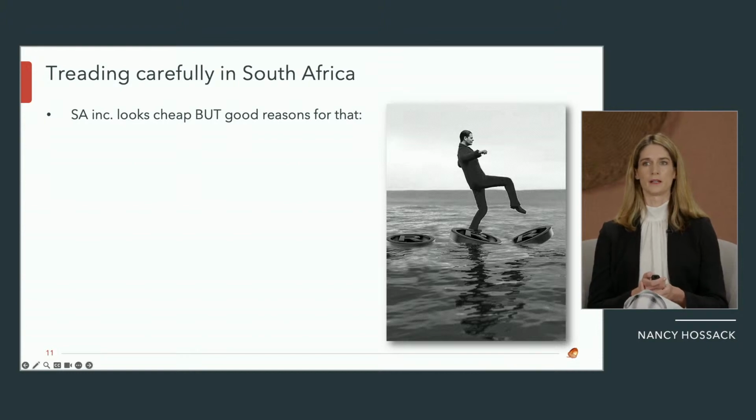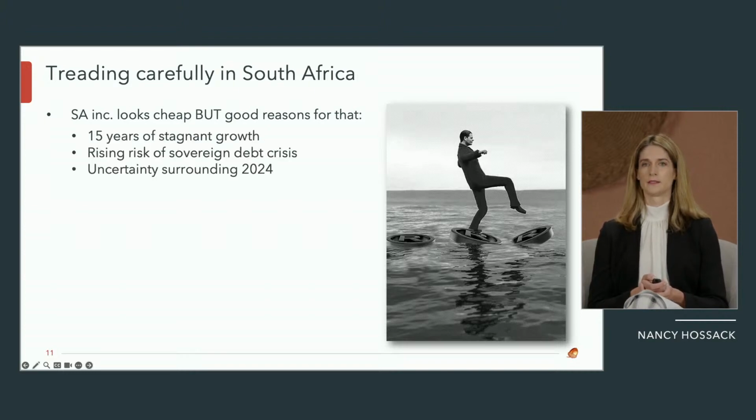There's been a lot written by financial commentators in South Africa about how cheap local stocks look, and they do look cheap. But we think that there are some good reasons for this, and there are 3 primary reasons. First, we've had 15 years of stagnant growth in South Africa, and so the growth forecast that international and local investors are willing to put on our stocks has actually decreased. Number 2, and very importantly, we think there's the rising risk of a sovereign debt crisis in South Africa. And number 3, we have a huge amount of uncertainty surrounding our 2024 elections.